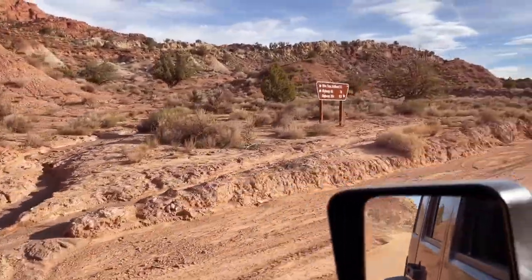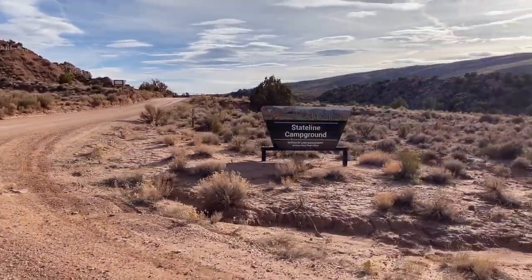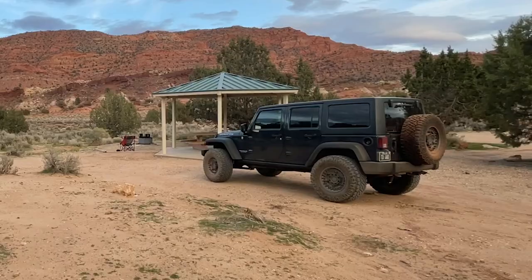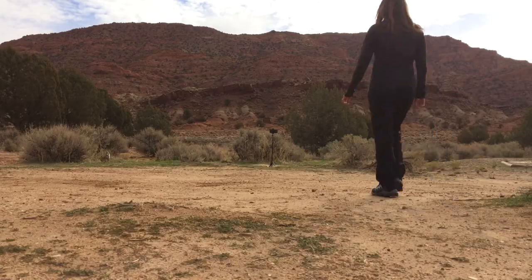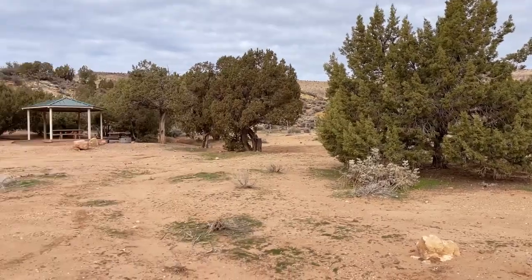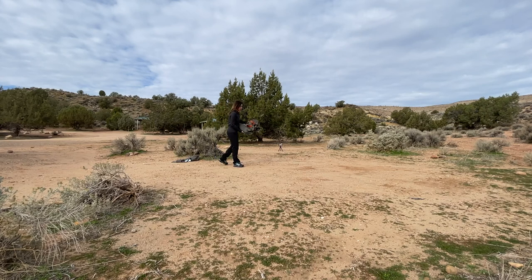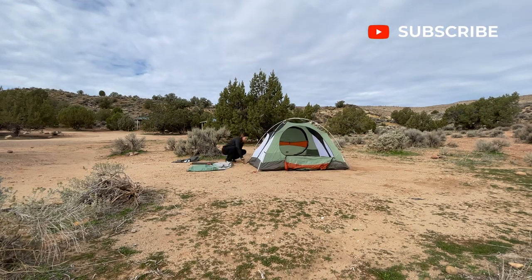The State Line campground is located on the border of Utah and Arizona. In a matter of seconds, you are leaving Utah, then welcome to Arizona. And then again, you are back in Utah. When I arrive at the campground, I fortunately have the place to myself. All sites are well maintained, clean, and also free of charge. This is a great base while exploring this magical area.